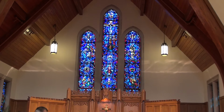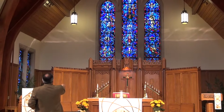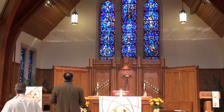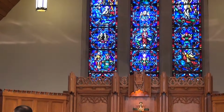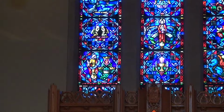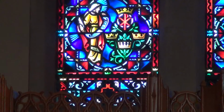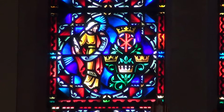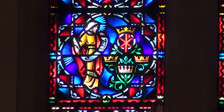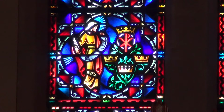What I'd like to do is spend a little time on the left lancet, the one on this side here. As we look at this lancet, I'll start from the bottom and work our way up. On the bottom panel is the prince of the Old Testament, Isaiah. He has the scroll of prophecy concerning the Messiah. You can see within there, he's holding the scroll.